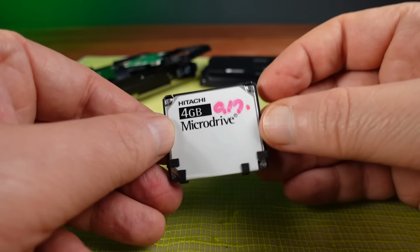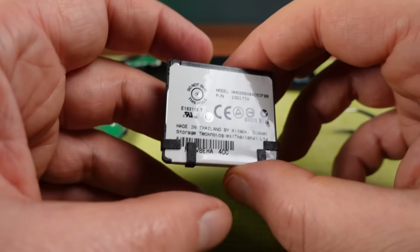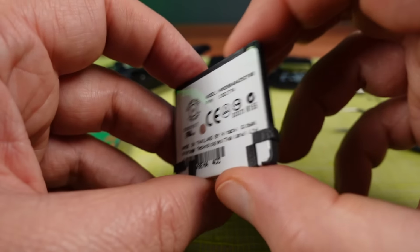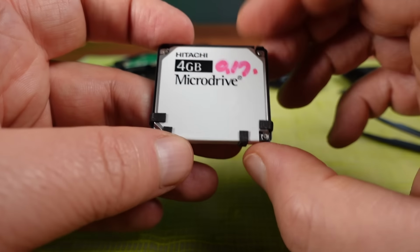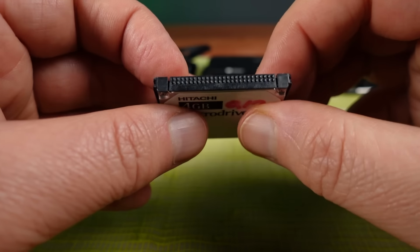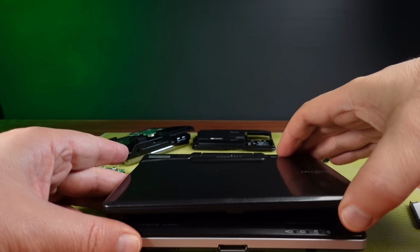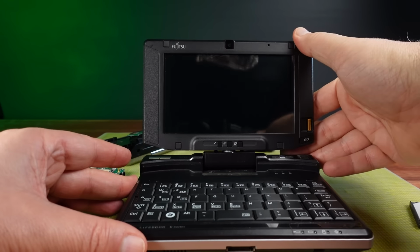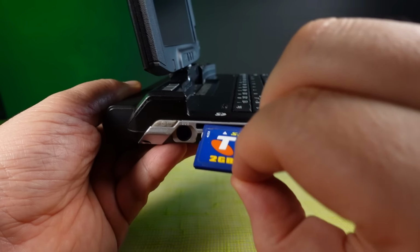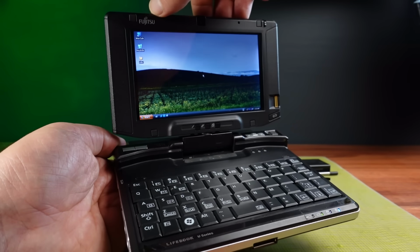And here's the 4GB mechanical microdrive in a compact flash compatible size and connector. These microdrives were used in the early 2000s for larger capacities before flash memory caught up. They were found in a number of consumer electronics, in things like the iPod mini. For testing, I'm going to use this Toshiba Lifebook. It has both an SD card slot and a compact flash slot. And even better is it can do this.